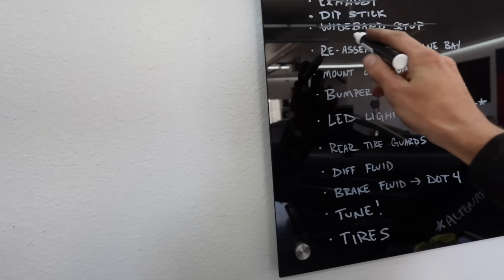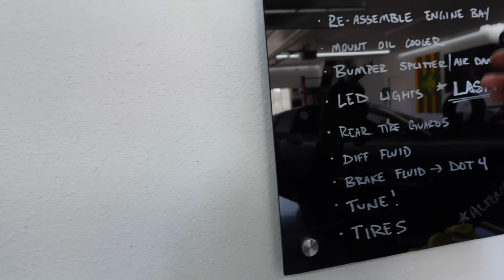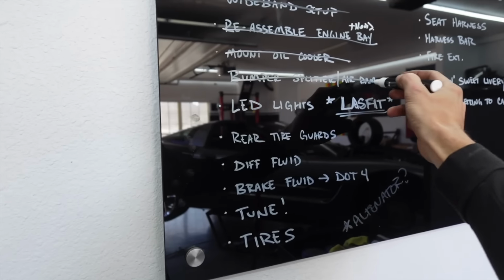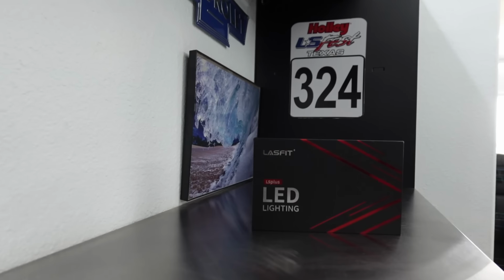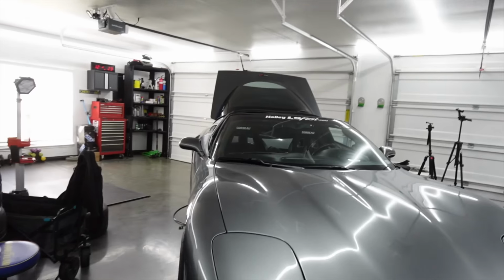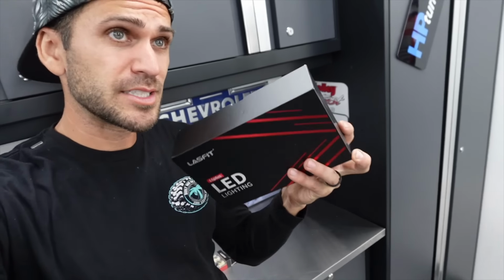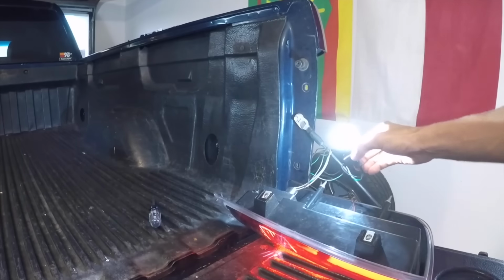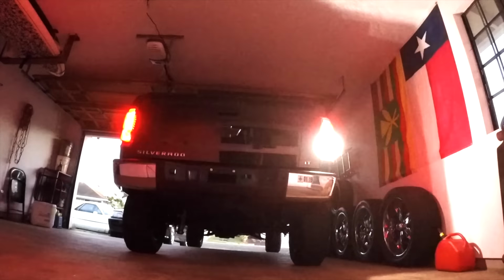Okay, exhaust done, wideband setup done, dipstick done, engine bay reassembled minus hood. That's done, done. Next up, woo, I've been waiting for this, guys. Lasfit LEDs for the Corvette. Now, this is the brand that I've been running on my vehicles since the start of the YouTube channel. The 2007 Silverado, 8 years ago, we upgraded the reverse lights with a set of Lasfit's LED reverse lights.